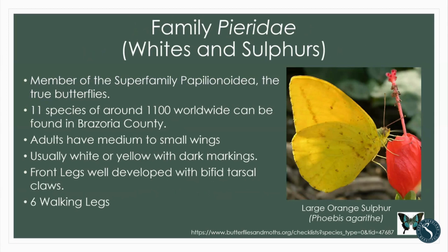The whites and sulfurs. Whites and sulfurs are members of the true butterflies. There are 11 species of around 1,100 worldwide that can be found in Brazoria County. Adults have medium to small wings that are white, yellow, orange, with some black or red, and many have hidden ultraviolet patterns that are used in courtship. Adults of all species visit flowers for nectar, and adults of both sexes have three pairs of walking legs. The majority of caterpillars of North American whites and sulfurs feed on legumes or crucifers, members of the mustard family. Typically, temperate species overwinter in the pupal or larval stage, while tropical species overwinter as adults.